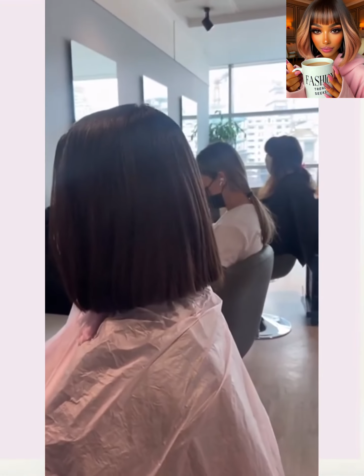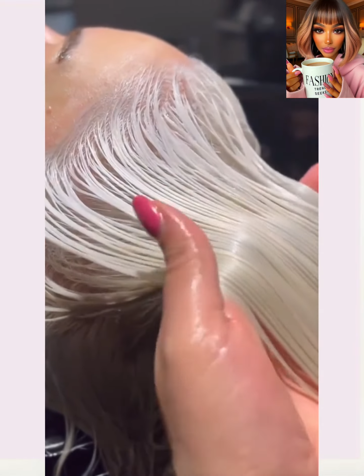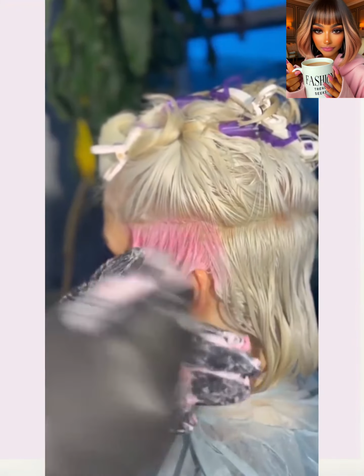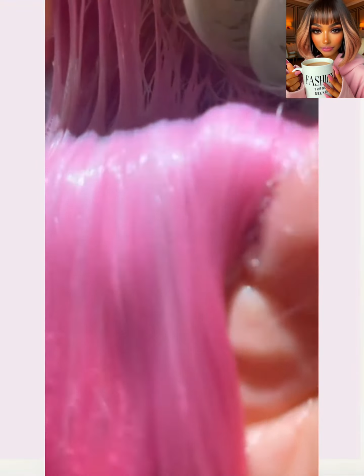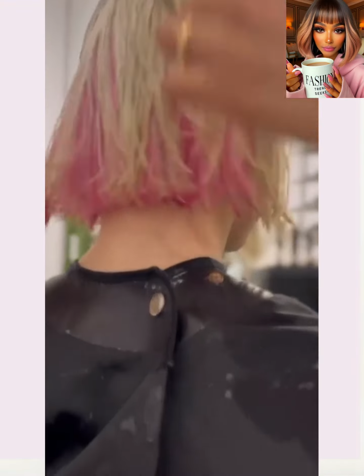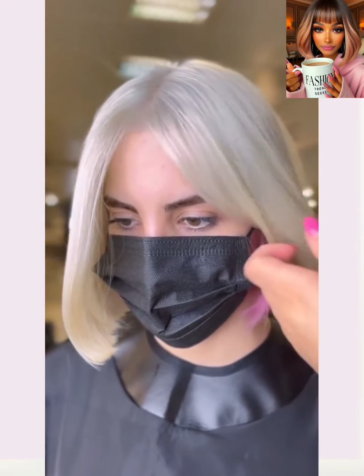So here we have someone with a bob. Looks like she got some color here. Oh, wow. Peekaboo pink. Oh, this is gorgeous. Mixed with the platinum. Wow, this is so cute. This is such a fun style.